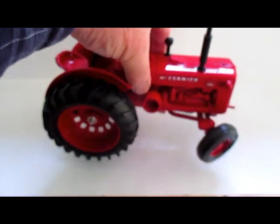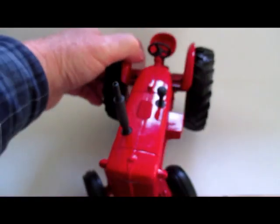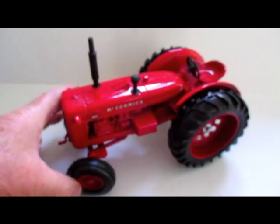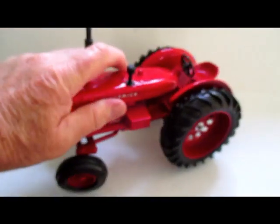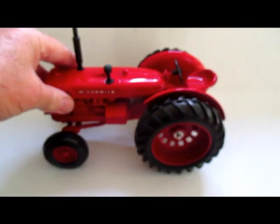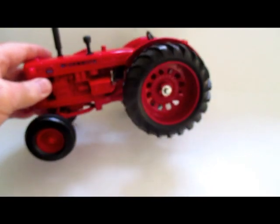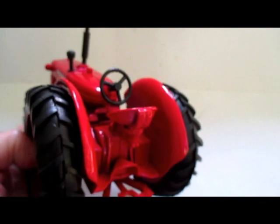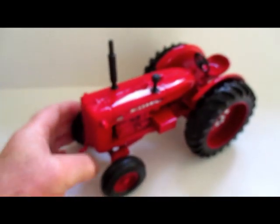This model is heavy, I'll tell you. 1/16 scale, pretty standard for Nerdl. I'd like to get an implement or something to pull. I'd like to display it with. Haven't been able to find anything yet. So that's the McCormick WD9 by Nerdl. Very nice toy tractor.